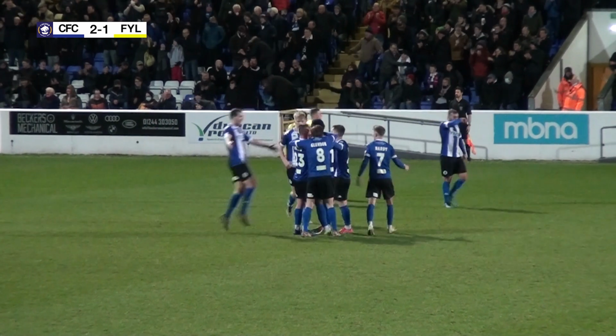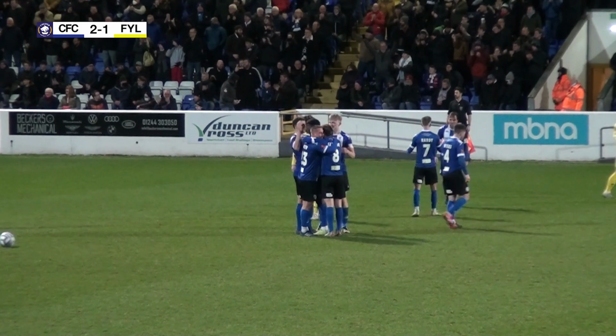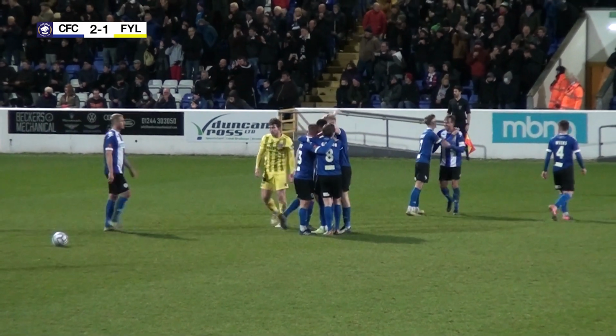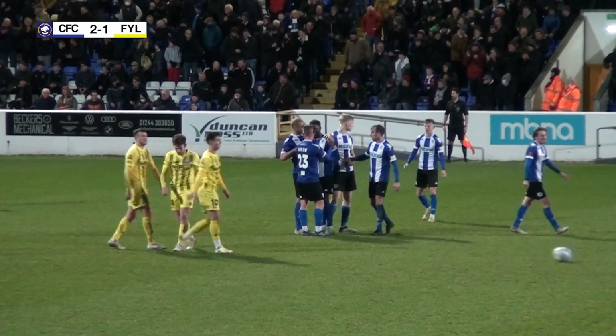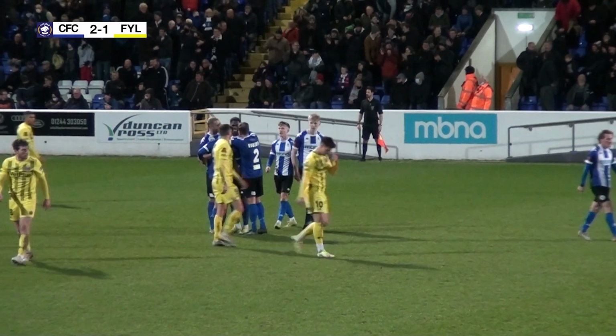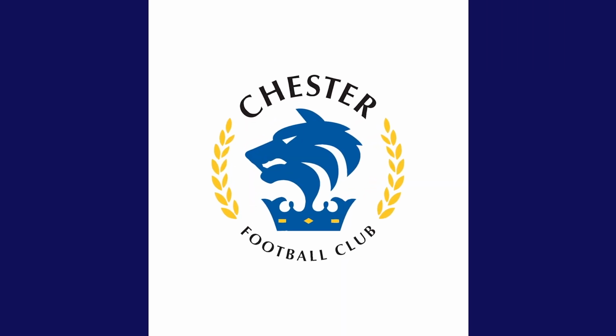The Fylde commentators have their heads in their hands. What an absolute shocker from Bobby Jones. That was comfortable all day, and he's let that one trickle through his hands, and it's Chester 2, Fylde 1.